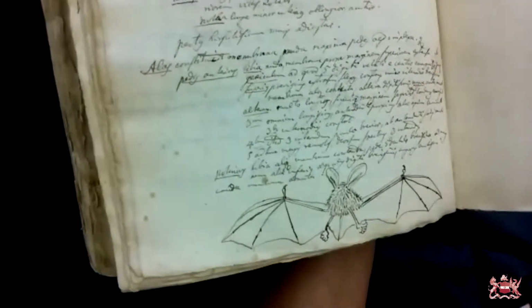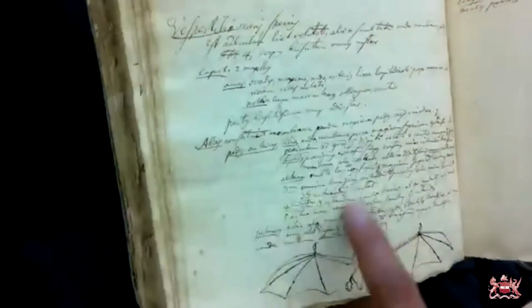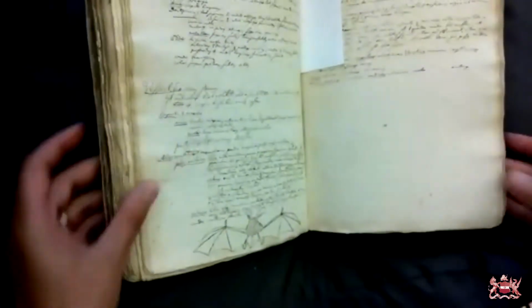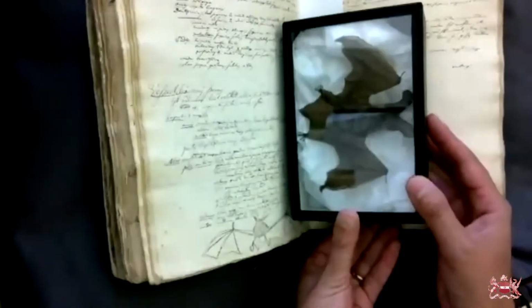Hopefully, let me try and focus it again. That little drawing of a bat has intrigued us. There's Vespertilio, there's a whole description here. But it's intrigued us because it's very close to a specimen that we have in our collections that I have actually brought up, and I will place it, hopefully you can see, despite the glass. I don't really want to take the glass off.